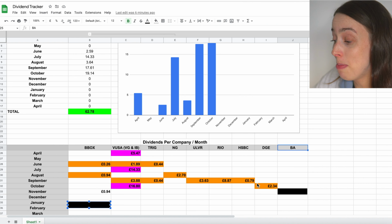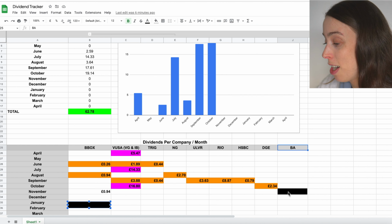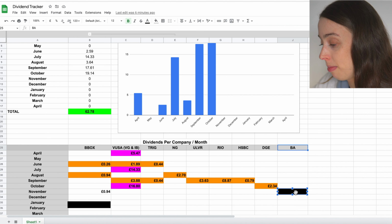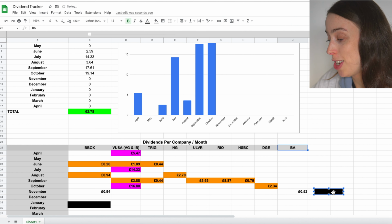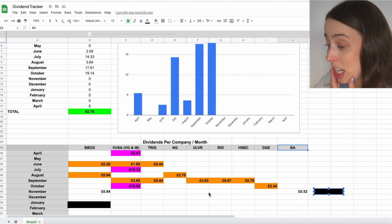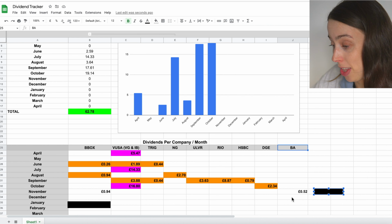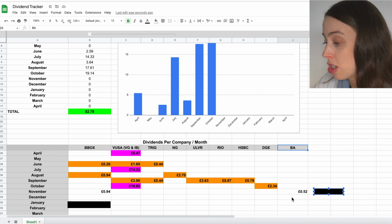Let's see. So coming back to the dividend tracker here, we've got BAE Systems. So let's see how much they paid me, the first ever payment that I got from them. 52p. So not even as high as Tritax paid me. And I believe, okay, no, it's not the lowest I've ever been paid. That's from Trig. Second lowest payment that I've ever got in my portfolio. But there are some reasons as to why that may be slightly lower than I was possibly expecting. I had a little deep dive into this to see why that was so low.